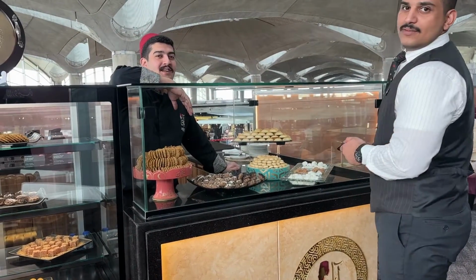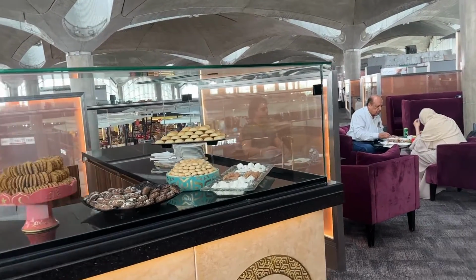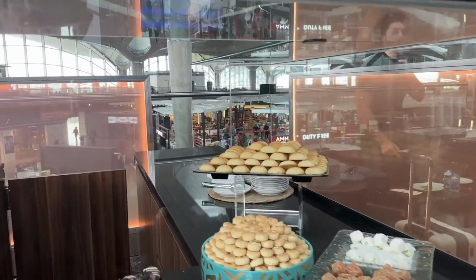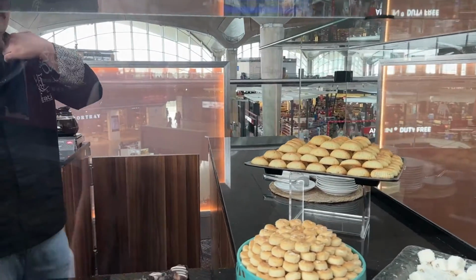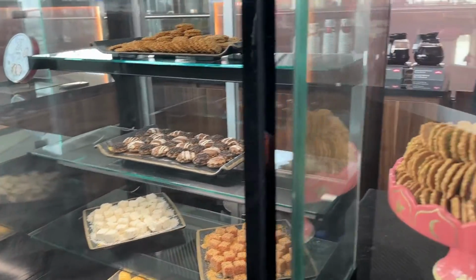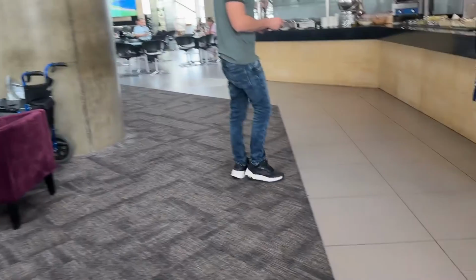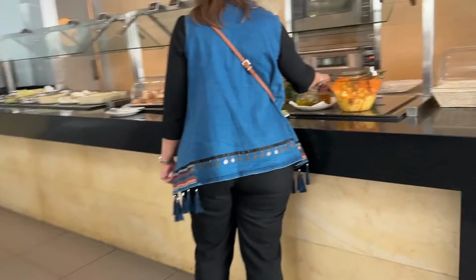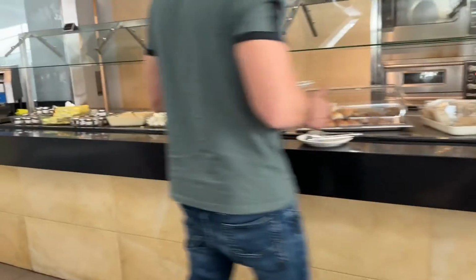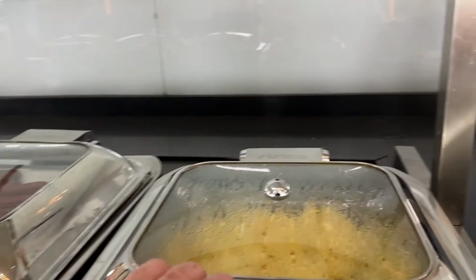It's a bit early for all this. It's a bit early for all this sugar, don't you think? Nice stuff. I might be back. There was plenty of hot and cold offerings and coffee made to order, and quite nice, may I say. There are also sweet and salty snacks offered, and it provided a pretty comfortable stay.